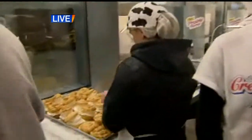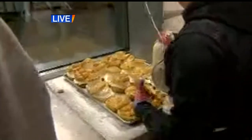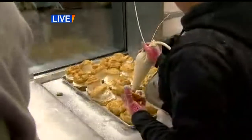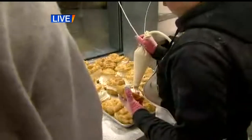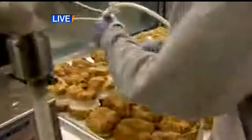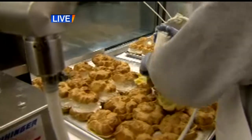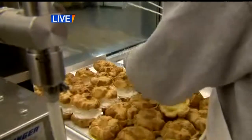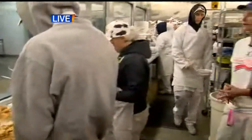Oh my gosh. And so what are they doing here? What are the right now, steps? Actually, what you're standing in is our cream room. This is just basically a giant refrigeration unit. We have 8 stations, and the employees at the stations fill the cream puffs with the whipping cream. The machines take the liquid cream, put it through the injectors, and then it comes out as whipped cream out of the bags that they're holding.